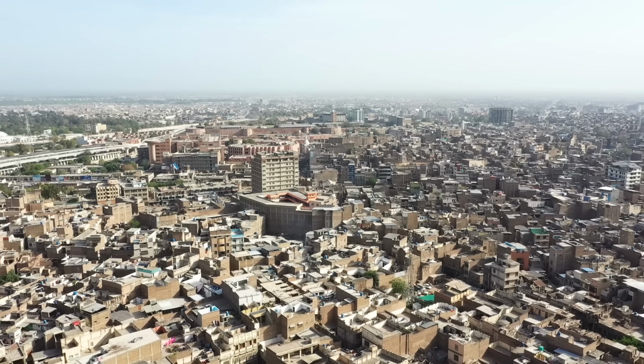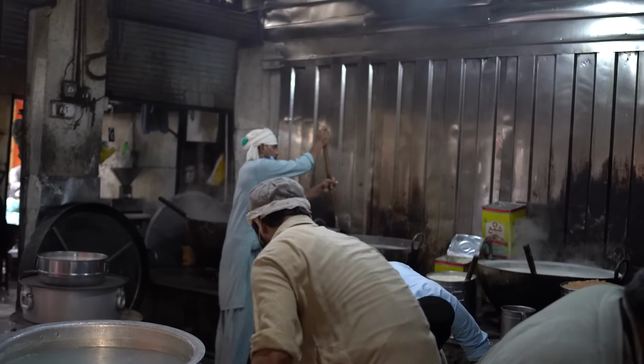But you have to think about where we are right now. We're in the mountainous area of Pakistan. Tough working conditions, hard-working people who need a rich, energy-intensive breakfast to work throughout the day.